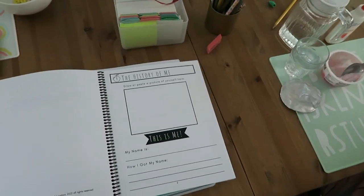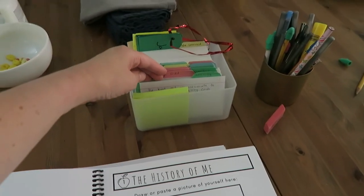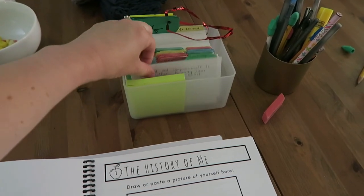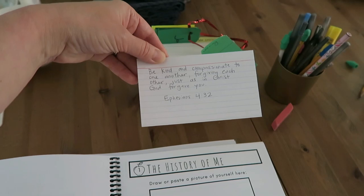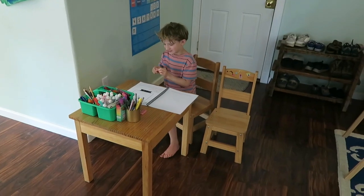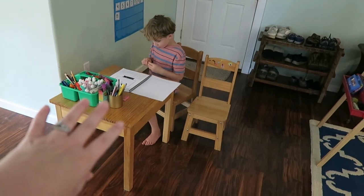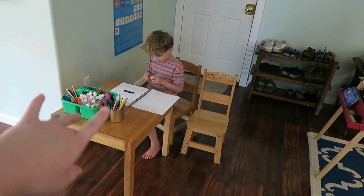And then the last thing of the day is for our scripture memorization, we are gonna be memorizing this week Ephesians 4:31, and this is from the SONLIGHT schedule. We've got kindergartner finishing up his History of Me workbook. I did all the writing. I'm the scribe for him.